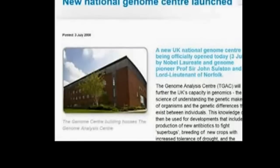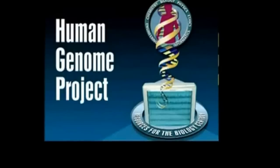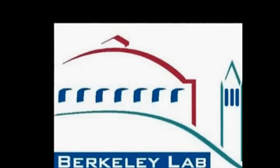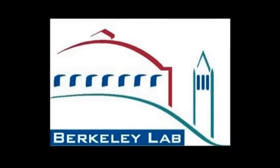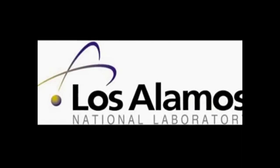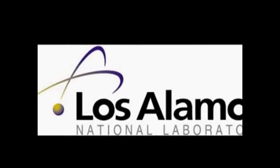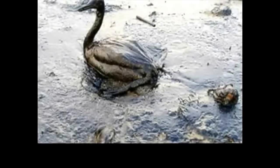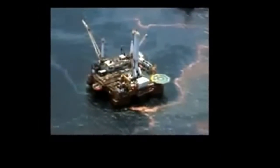The DNA Human Genome Project was carried out at the Lawrence Berkeley National Lab, where I was a staff scientist for 5 years. But the Lawrence Livermore Lab, Los Alamos National Lab, these are all nuclear weapons labs, were also involved. That means the military, because the nuclear weapons labs exist for the Pentagon, and the Pentagon exists for the oil company. So the Human Genome Project was set up and well-funded to experiment and to research and to describe the human genome. Now, how would they use that?